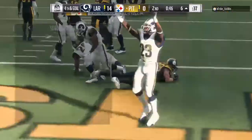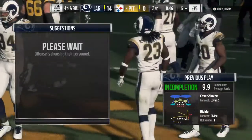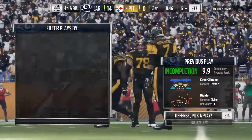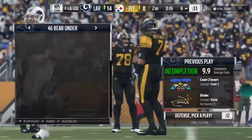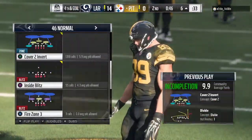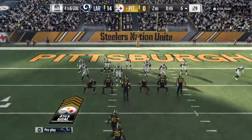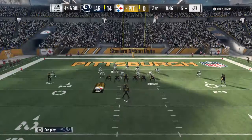Let's give this defense some credit now. They let the guys get downfield. But when push came to shove, they stood their ground. And now they'll likely force a field goal attempt. They converted once earlier on this opening drive, but now comes a big test. 4th and goal.